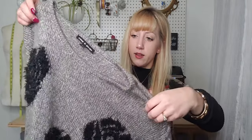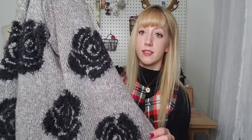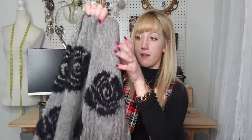This is just a cable and gauge sweater. I really love this though because it's in fabulous condition. It's got this textured rose design and a super fun print, I felt like, anyway.